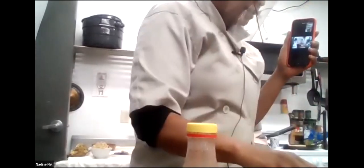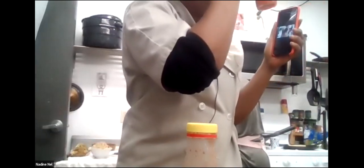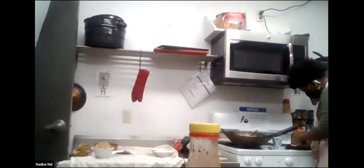Seasoning spice blends, just showing you different spice blends. You have Jamaican hot pepper. You have the Scotch bonnet pepper right here. Showed you the Chief brand. Right here.